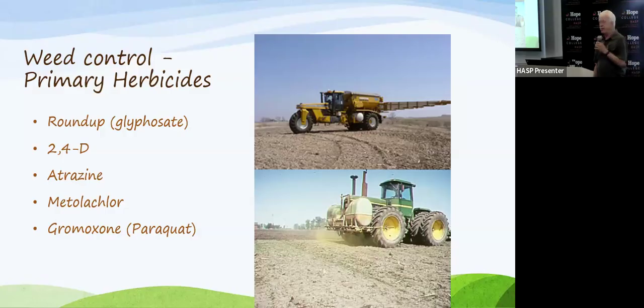Atrazine is, up until recently, the number one herbicide in corn. So atrazine is an interesting herbicide because it would kill grasses, but not corn, which is a grass, which made it an ideal chemical for farmers growing corn. So if you take atrazine and you mix it with 2,4-D, you can kill all the broadleaf weeds and you kill all the grass weeds, but not corn.